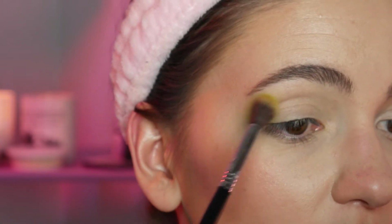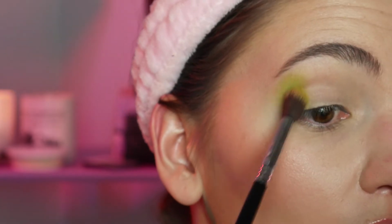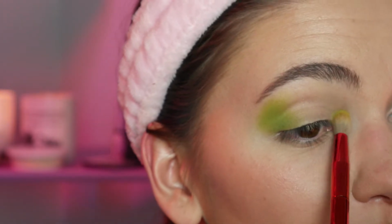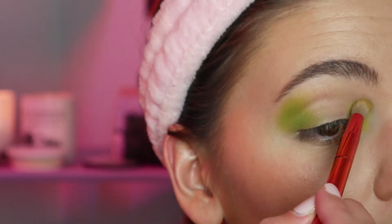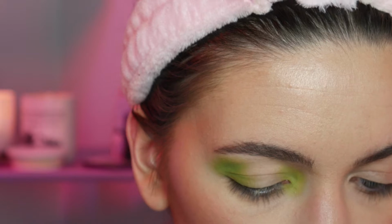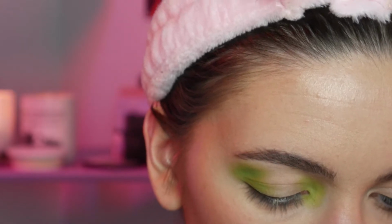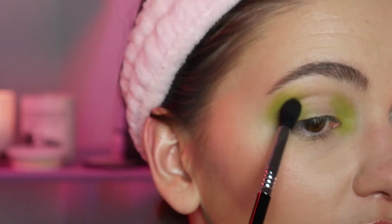I think Angie said that this was a good transition shade for her in her video. I think this is a really pretty shade. And then I'm going to take a smaller brush and build it on the inner corner. Okay, and then I think I'm going to go in with the shade Soot. I don't know, it looks kind of purple, it looks kind of brown, and maybe with this green it'll just kind of deepen the shade.